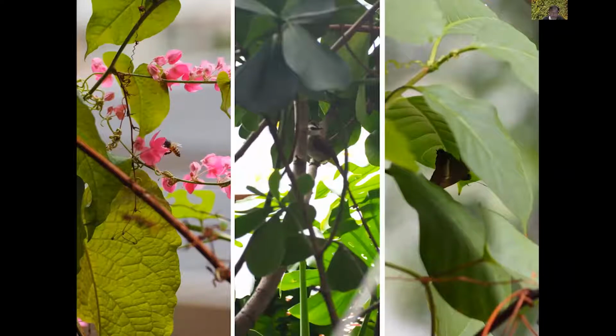So in a way, if cities have buildings that incorporate and value ecology and biodiversity, we can have cities that coexist with nature.